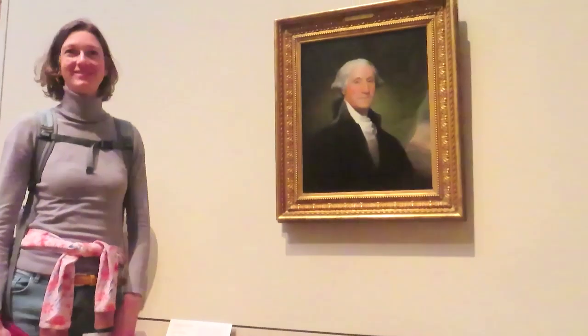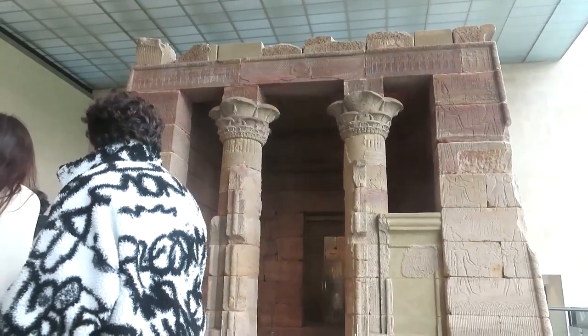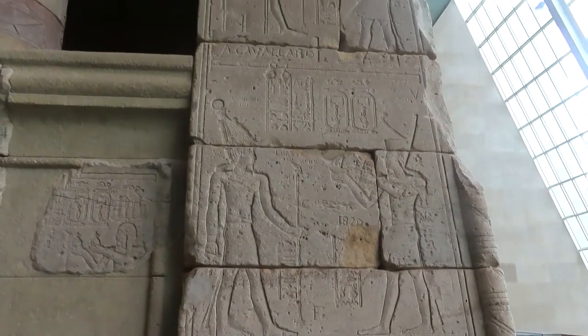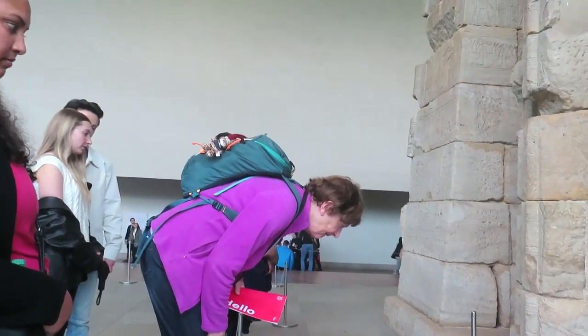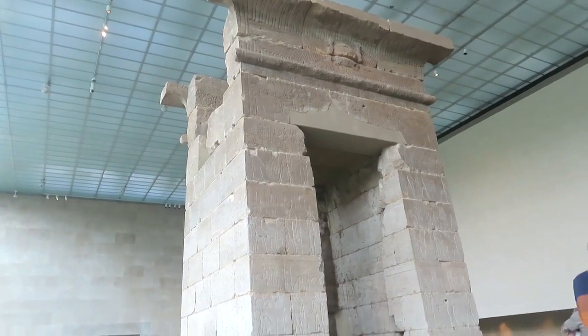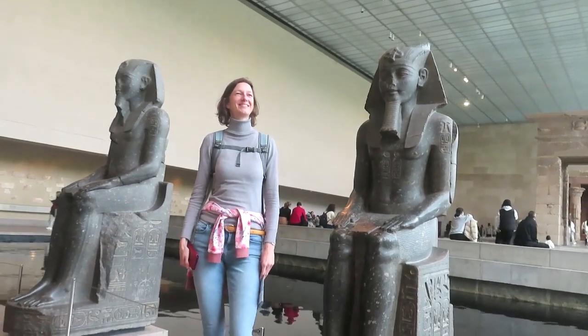Admiring George Washington here. How do you like George? It is George. The Temple of Dendur in the Metropolitan Museum of Art. They can just help themselves. Oh, hold on. Outside the Egyptian gallery.